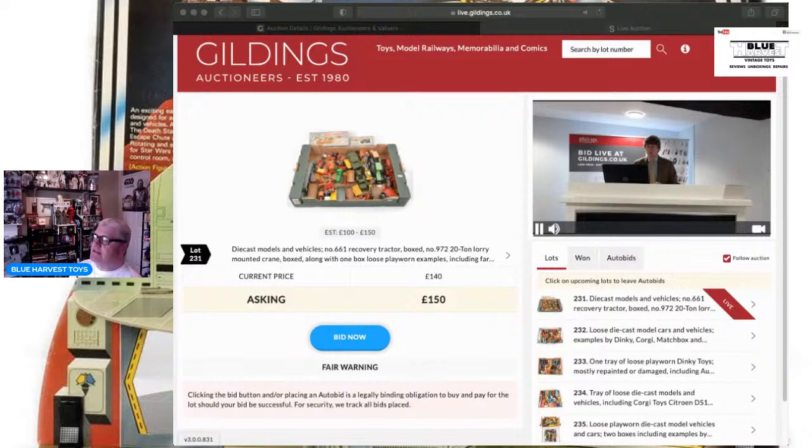30, 30, 30, 40. What can I say? 140 bid down 140. 140 gotta be done, hasn't it? 150. I'm at that 150 online. Any further bids then? It's 150 all done.